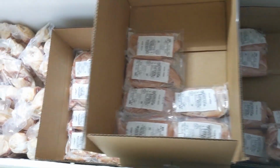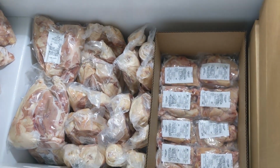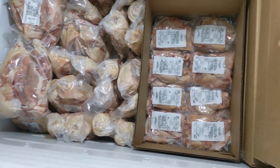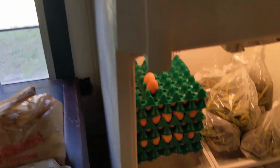All right, I did have one more thing, which was the chicken we've got left. We are getting kind of low. We do have, I don't know, half a box of wings left, a third of a box of tenders. We do have quite a bit of chicken breasts, and then we also have some leg quarters left. We do not have any more whole chickens, so just keep that in mind.